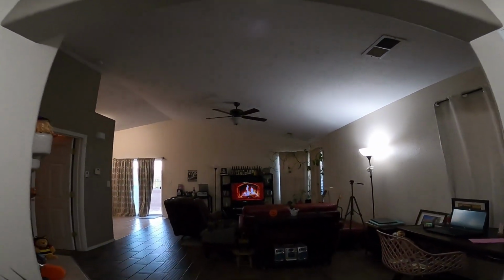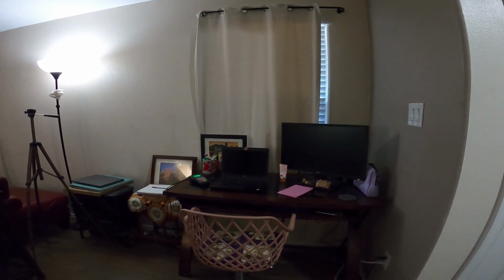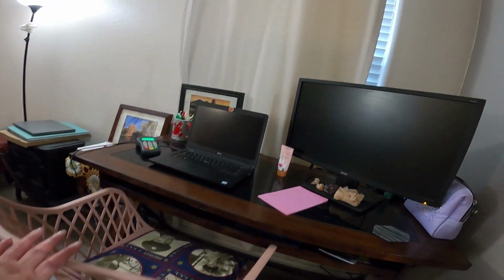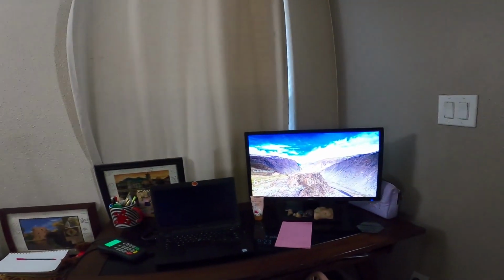All right, before we get to the living area, I actually work from home, so this is my office. I recently got this cute chair at Home Goods. My grandma bought it for me, it's really cute. But yeah, this is my little office setup here. These pictures are really cool because they're hotels I used to work at. But yeah, that's the little office area.